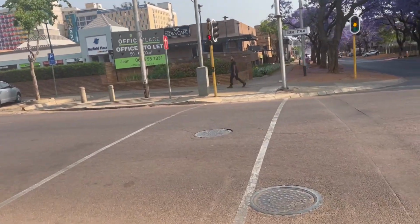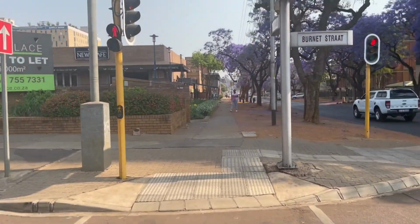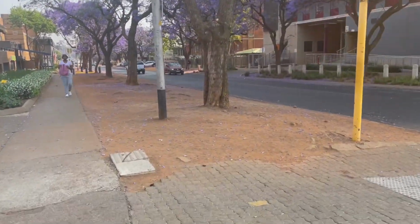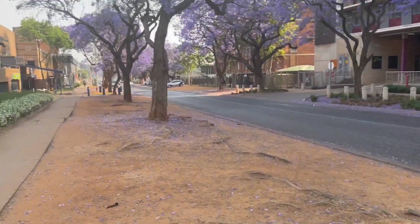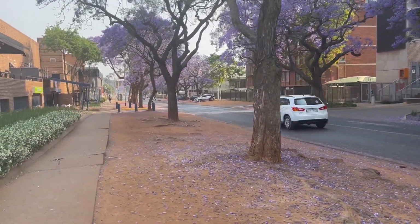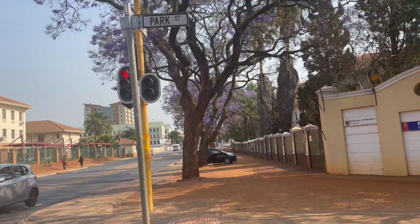Why is it red already? Yeah, I had to run across the road. Let me stop recording now. I'll record when I get to the train station.